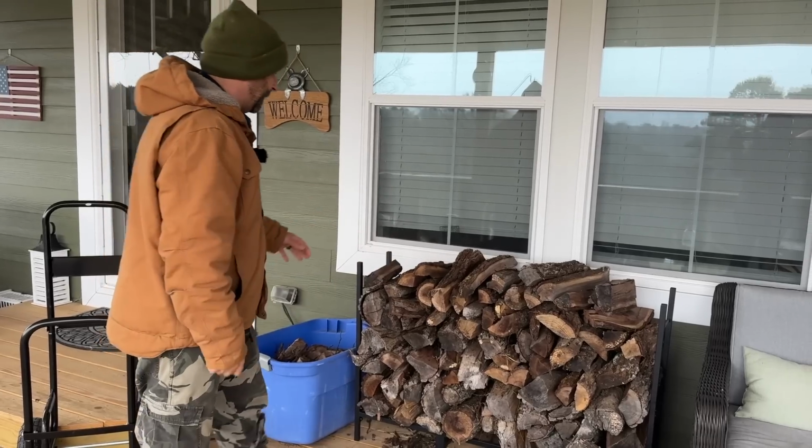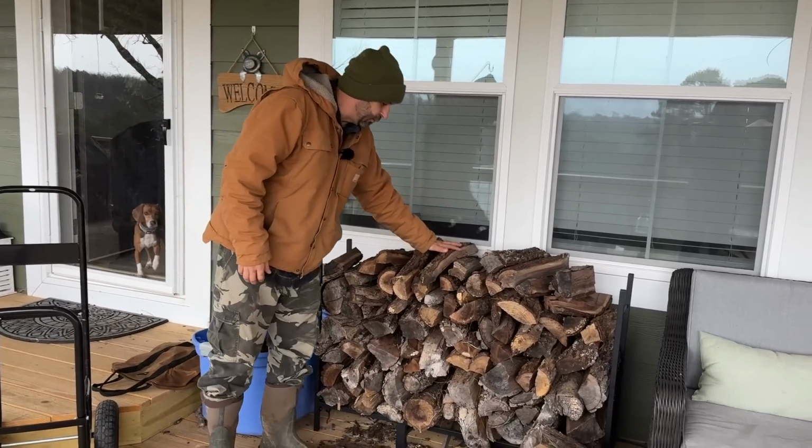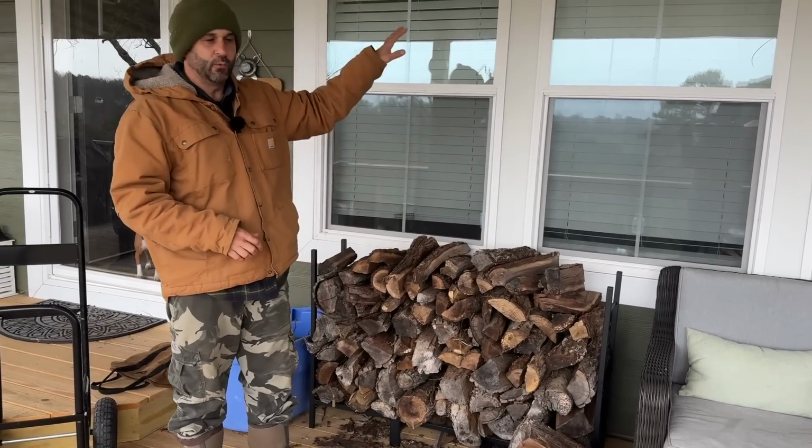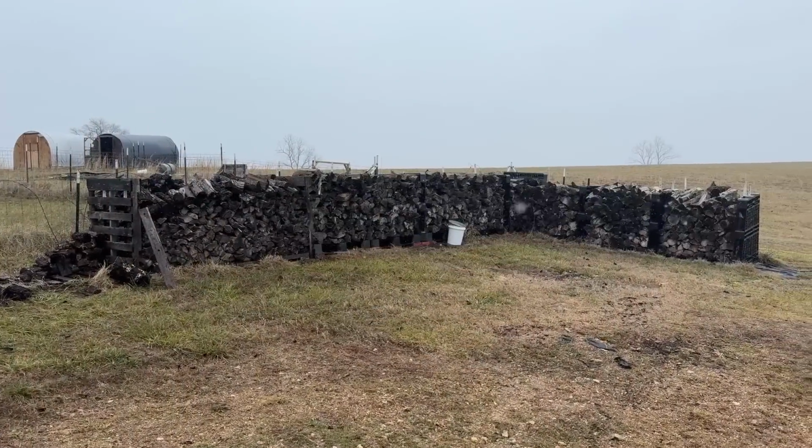All right, so we're back up at the house and you can see this is where we store wood that we're about to burn. I've got some pretty big wood piles out behind the house that are just outside.